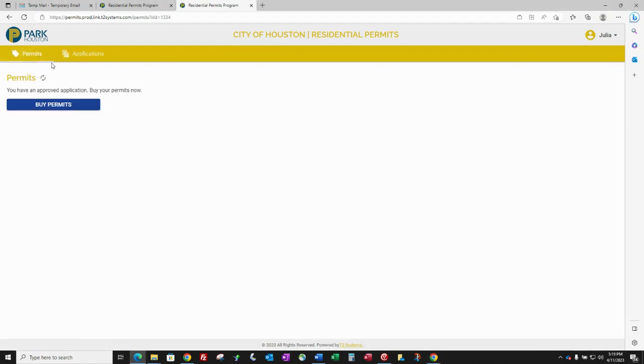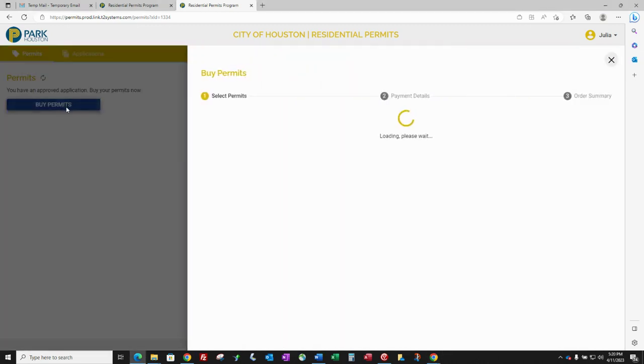In the Permits tab, we also see that there exists verbiage notifying us that the application was approved and that we can proceed with buying our permits now at this point. In addition, there's also now a Buy Permits button available for us to initiate the purchase. So I'm going to go ahead and click on the Buy Permits button under the Permits tab, and I'll go ahead and do that now.